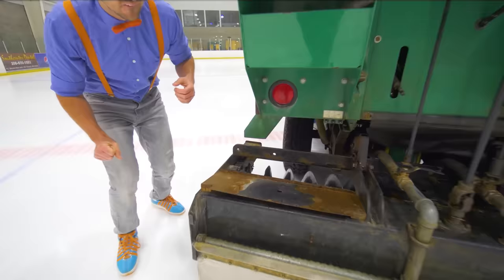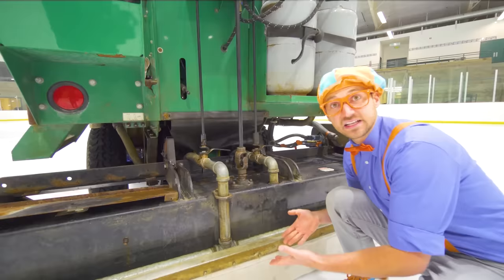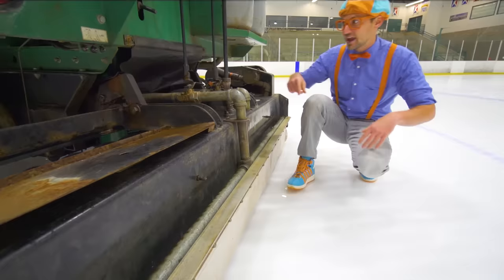Whoa. And look at this. Here's some pipes. So what these pipes have water in them, and they spray water up, down, to the left, to the right, and then from there, the water goes on the ice, and then it melts and makes it really smooth and flat. Okay, watch this. Whoa!